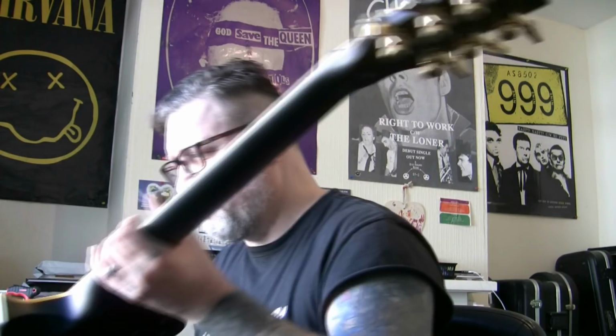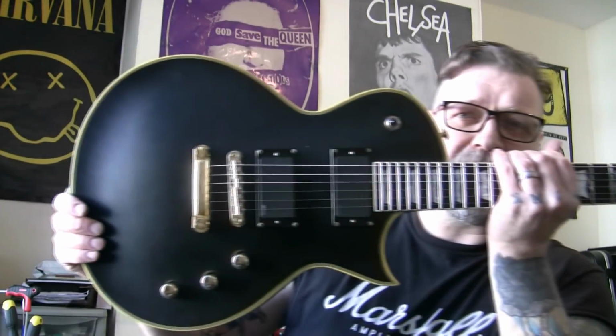They're a great guitar. One criticism on these guitars, they look fantastic when they're matte like that, don't they? But they don't stay like that for long. Once your fingers have been around certain areas of that guitar, it will start to shine and you will not get rid of it, and that is a shame, because I love matte black guitars, they look fantastic. But anyway, that is another one done.